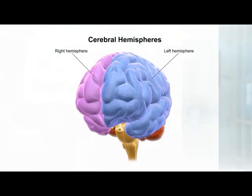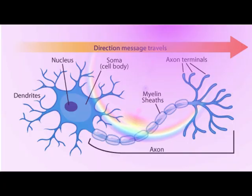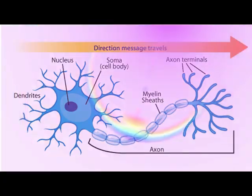The most complex system of the brain is the forebrain. It's the uppermost, largest part of the brain. It's made up of the cerebrum and cerebral cortex. In the cerebrum is a right and left hemisphere. They are attached by a bundle of nerve fibers so they can communicate with each other.